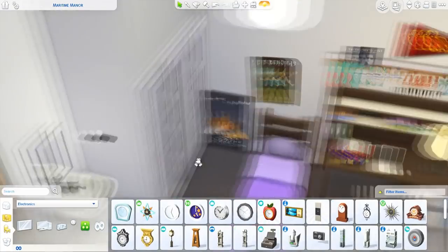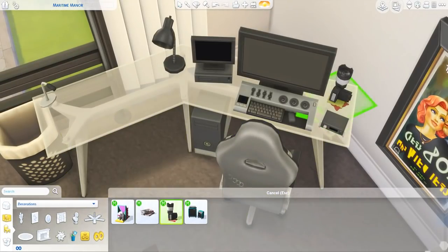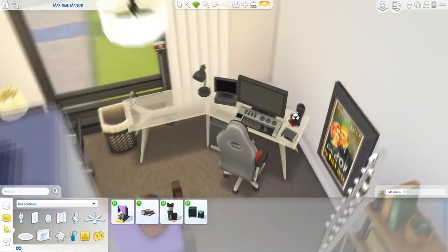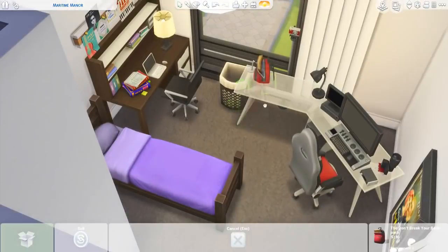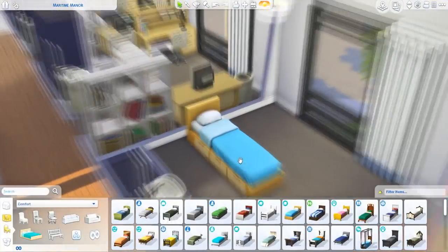Also, I know that I put a laptop and also a desktop setup for this room, so I will actually delete that laptop off camera because I feel like it was a little bit too much, especially for a college student. Is that just me or whatever?